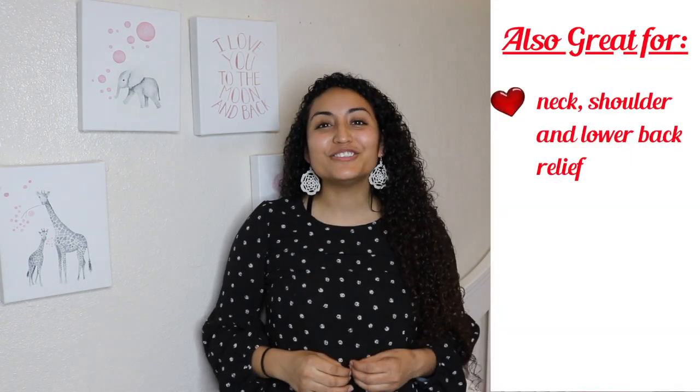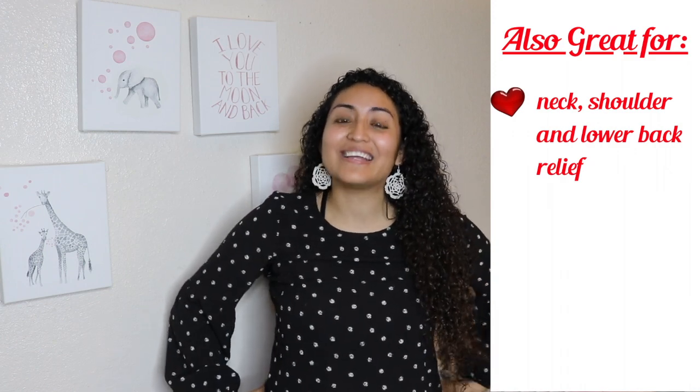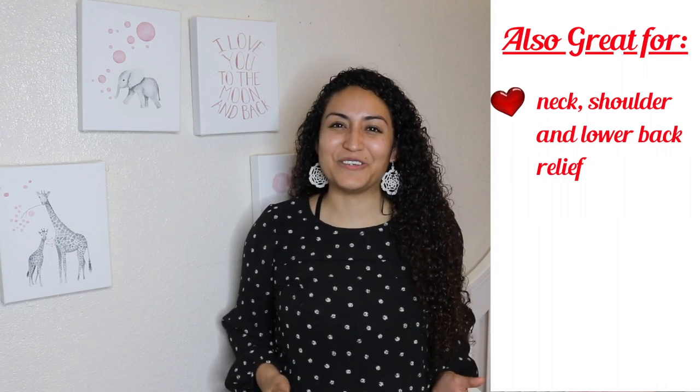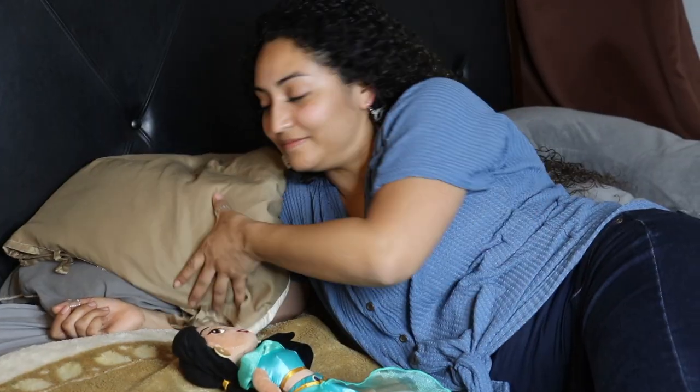Or you can also use this position during the day just to give your neck, shoulders, and lower back that much needed relief from all that breastfeeding you've been doing. Oh, and you can also use this during nighttime feeds, which is great. Let's take a look. As always, use pillows and blankets as needed.